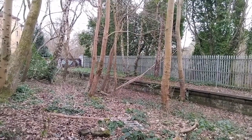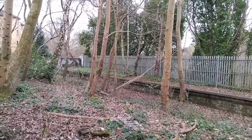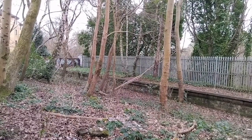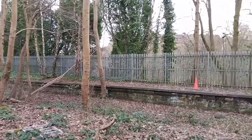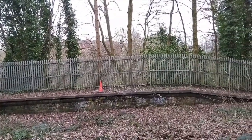Well, here's the view from up top. And towards the distant left there, you can see the top of the bridge that is no longer, that we've just been standing below. And as mentioned, half of the platforms still stand tall over this side.